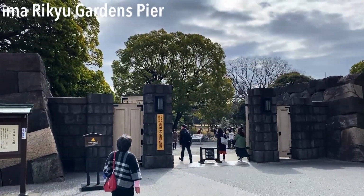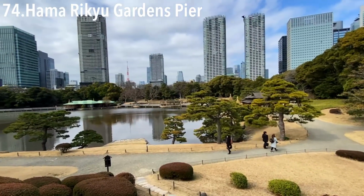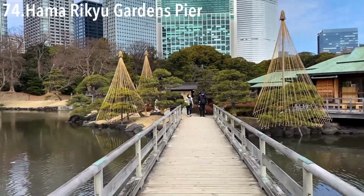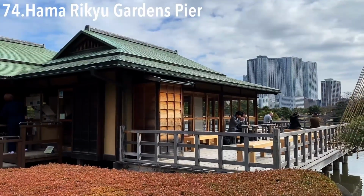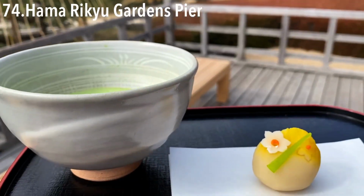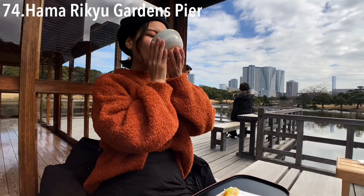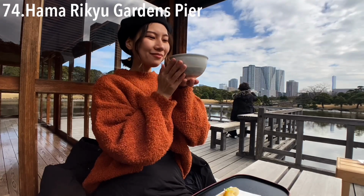Hamarikyu Garden Pier. Hamarikyu was the Tokugawa shogun's garden in the Edo period. There is a pond which is made by drawing seawater from the sea. There is a tea room in the middle of the pond where you can enjoy matcha and Japanese sweets.